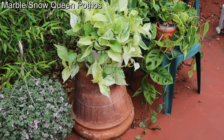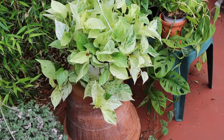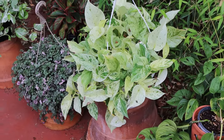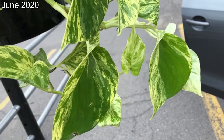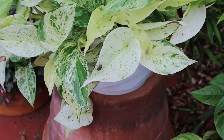We have a marble / snow queen pothos. They are the same thing, if you didn't know. I guess it just depends on how much variegation you keep on it, meaning how much you prune off the green chlorophyllous form and make it weak, which is what I did with this one. But yeah, we've got some, there's a fly.